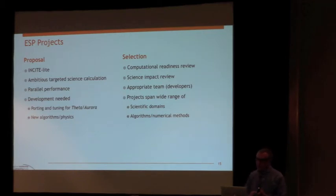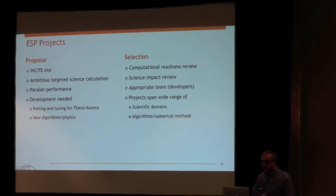The selection process will have a computational readiness review. It's very much as the review process that Tjerk spoke about. A review for the potential science impact, and an evaluation of the team to determine if we believe that the team is ready for what they need to do in a fairly short amount of time. We also, to the extent possible, optimize the choices so that we sample well the spectrum of scientific areas and algorithms and numerical methods that are in our production workload.